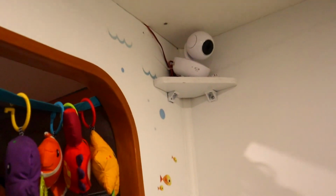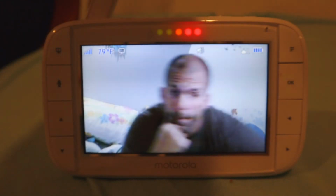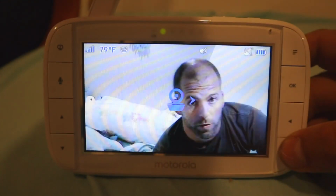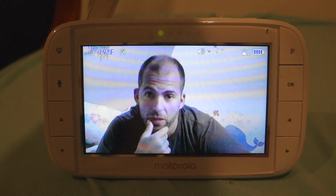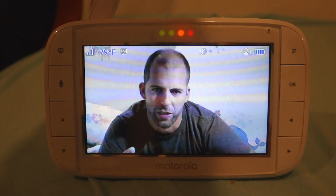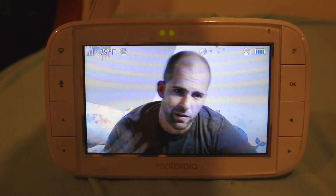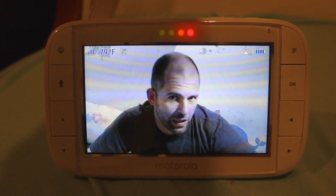There we go, the final installation. I had to lean it forward some, but this is how it looks on the monitor, and we can move it around if we want to, this way or this way, and then up or down. So I'm pleased with the installation. It's just crazy how a normal thing like a baby monitor becomes a bigger project on a boat, because it's harder to run wires and you don't want to be AC, you want to be DC, and the thing's DC anyways, and boat life definitely keeps it interesting.